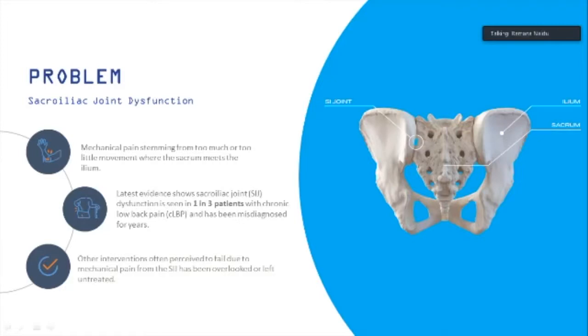So for example, we have people who have sacroiliac joint injections. You know, the first one works for 3 months, great. The next one works for 6 weeks, okay. The next one works for 2 weeks. And some of those patients say, forget it. You know, I'll go on and see somebody else.